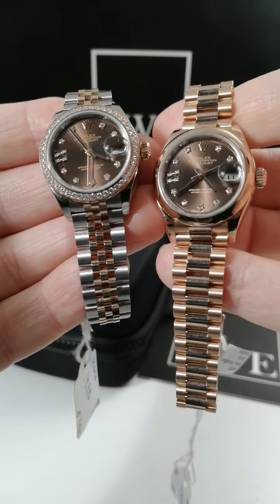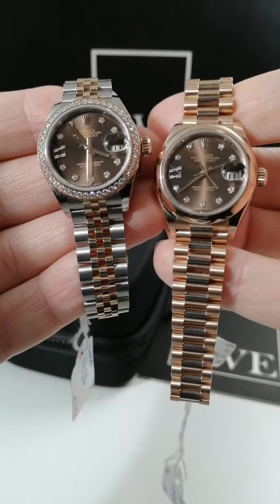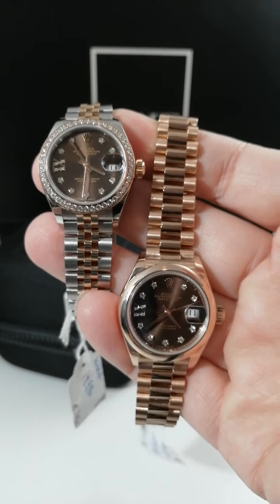These are chocolate brown dials with the pave filled 9. And you can see the one on the right, it's a rose gold President with the President bracelet. The one on the left, it's going to be the Datejust steel and rose gold combination. Beautiful.